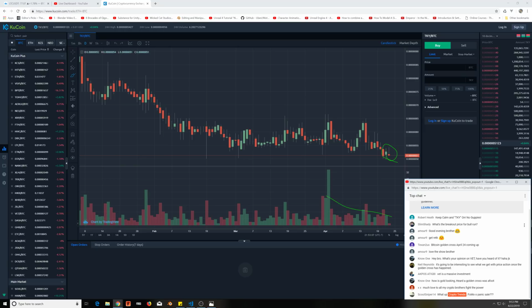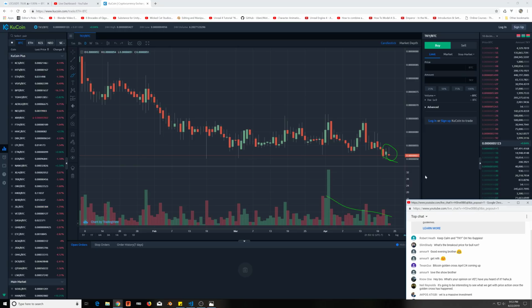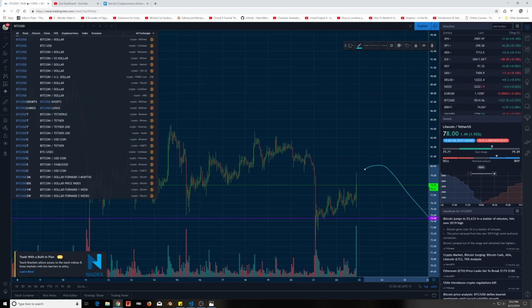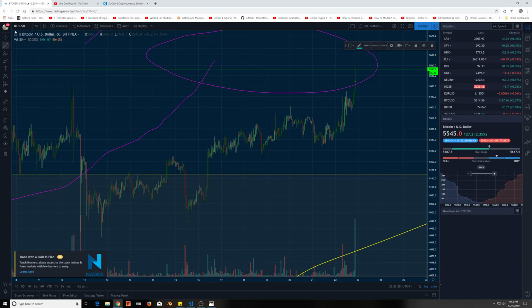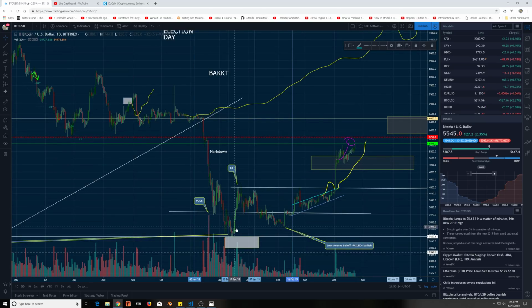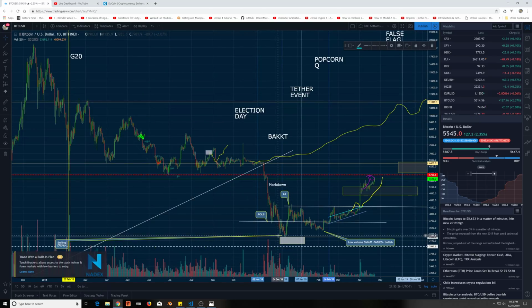Okay, so Slim wants to know, what's the breakout price for a bull run? Well, let's go look and see. Looks like 32.15, right around there. Okay, 32.15.